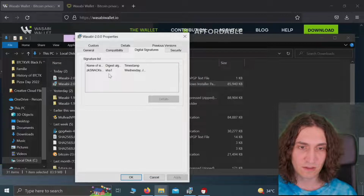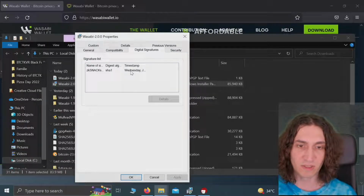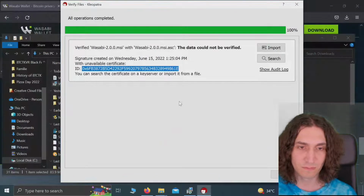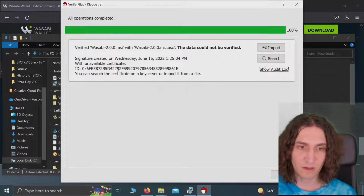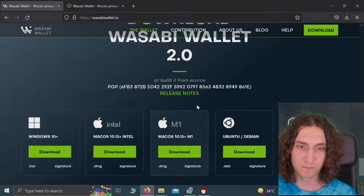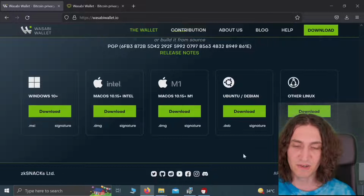Digital signatures. It's made by ZK Snacks SHA1 on a Wednesday, which is correct because today is Wednesday. But how do I find out more details like this? Advanced. Serial number. Which one is the signature which was generated here? X6FB. I should look for this somewhere. Maybe I can give them some feedback that it should be easier to verify the installation.